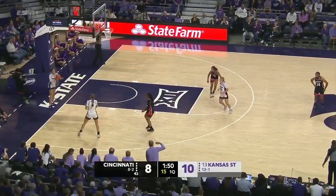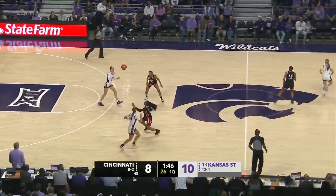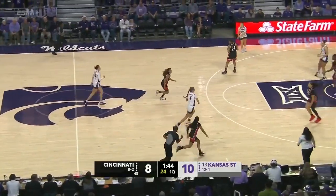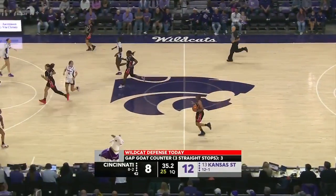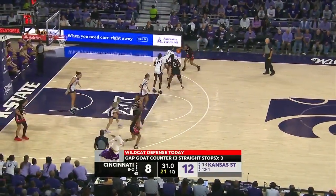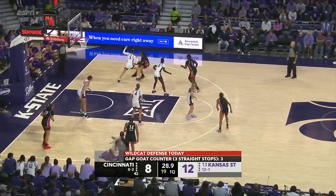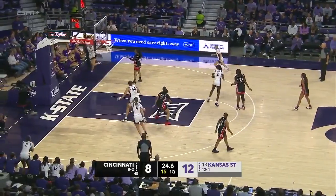K-State, a very deep team. They'll play 10 players, and they'll often get all 10 involved early. The only one that was a question mark today was Sanchez. Mop it on a drive and finish. That's your job. K-State has seen their stats go, the analytics, to a 90+% win percentage.